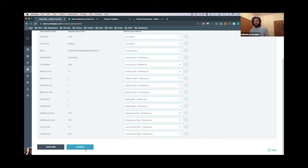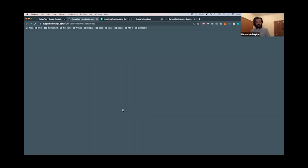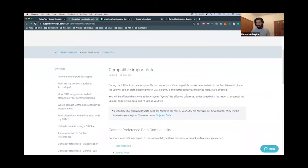So this CSV actually intentionally has some issues in it. So what we're going to see here is a warning. We've tried to make it as easy as possible, or give you as much feedback as possible, while you're uploading your CSVs. In this case, it's telling me that my bedrooms min and bedrooms max fields have issues in them. So what we've done here is we've actually exposed a link directly to our knowledge center. So this can really help you format your CSV in the right kind of shape.